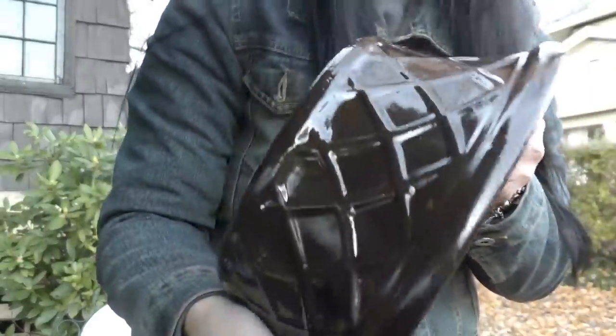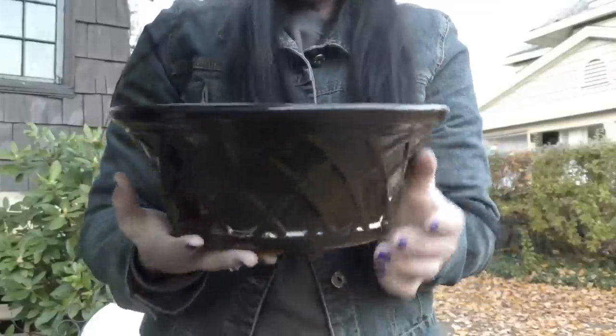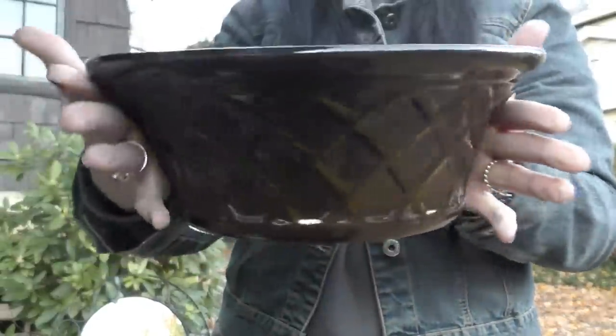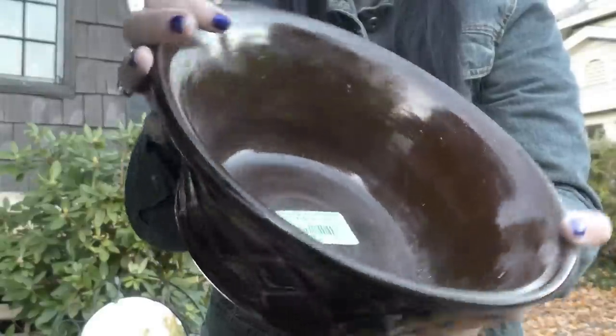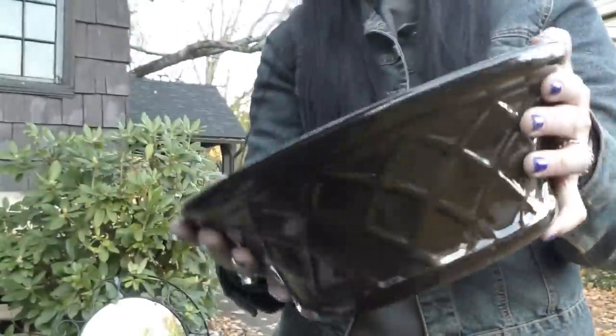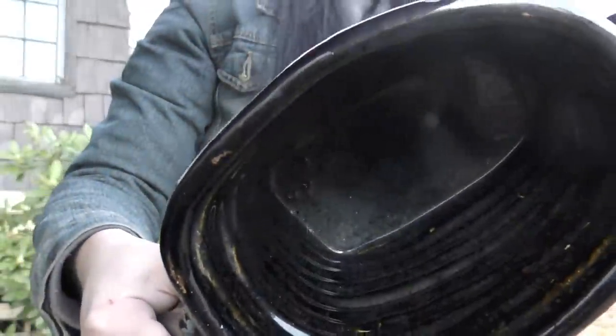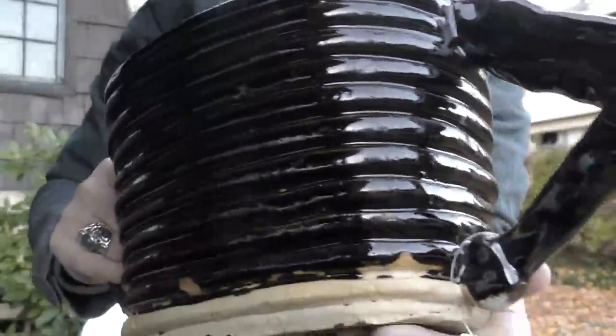It's like a dark chocolate brown. This would be really cool, again, for fall decorating, for winter decorating. So I'm gonna keep this piece for myself. It just feels like a really primitive bowl to me, a really rustic primitive bowl. So I'm all about it. Look how beautiful this is. Again, just another piece of homemade pottery.